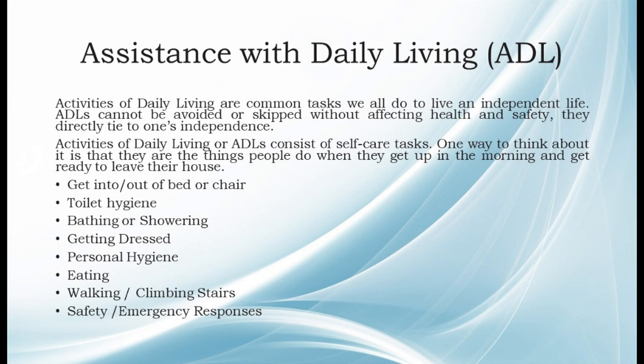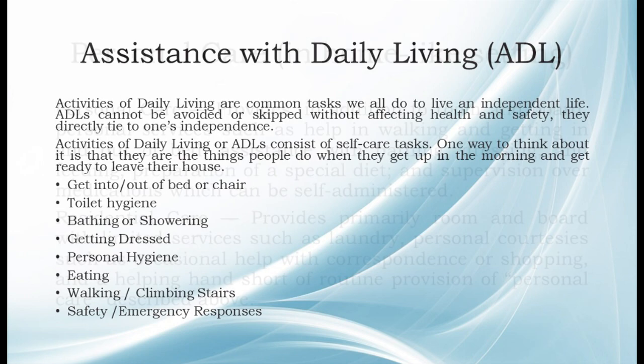Activities of daily living or ADLs consist of self-care tasks. One way to think about it is that they are the things people do when they get up in the morning and get ready to leave their house. Get into/out of bed or chair. Toilet hygiene. Bathing or showering. Getting dressed. Personal hygiene. Eating. Walking, climbing stairs. Safety/emergency responses.